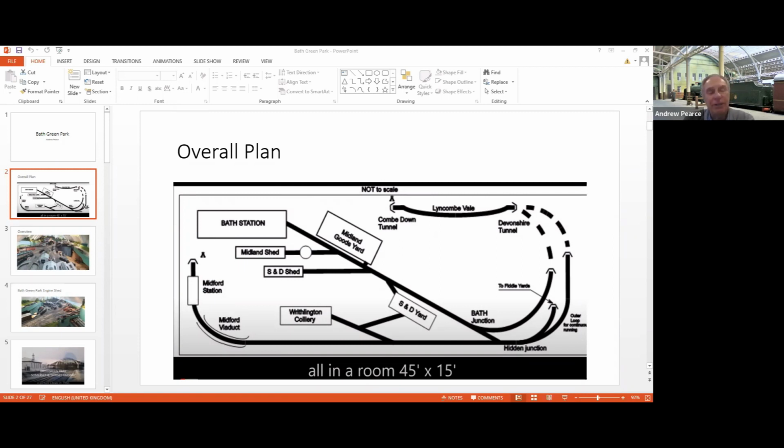So it's all about the detail, running the correct stock to timetable. And if you've watched any of my videos, you pick up on that straight away, that I'm running the real timetable, be it the weekday or the summer Saturday timetable. That's been paramount.